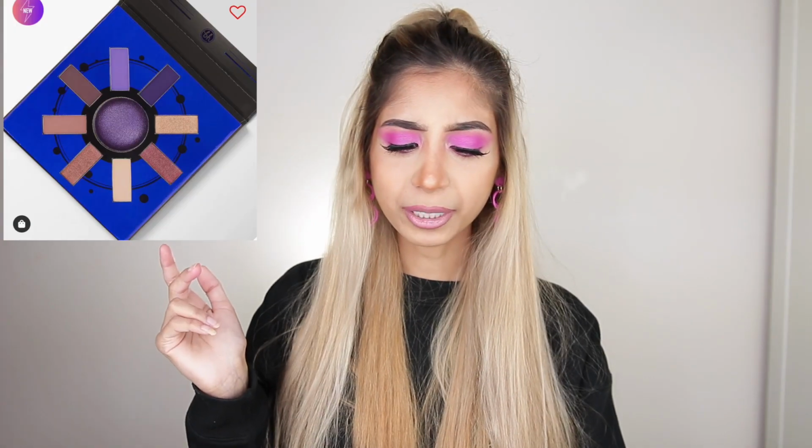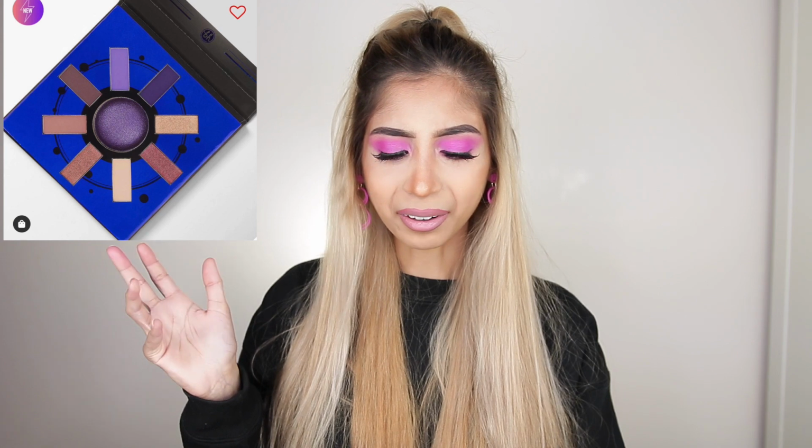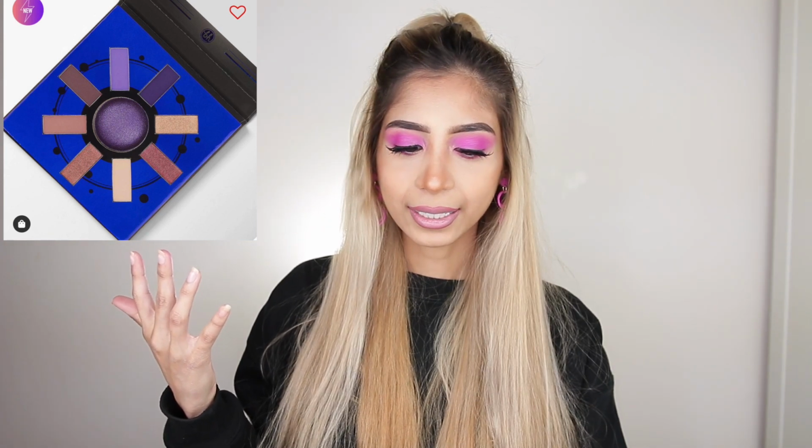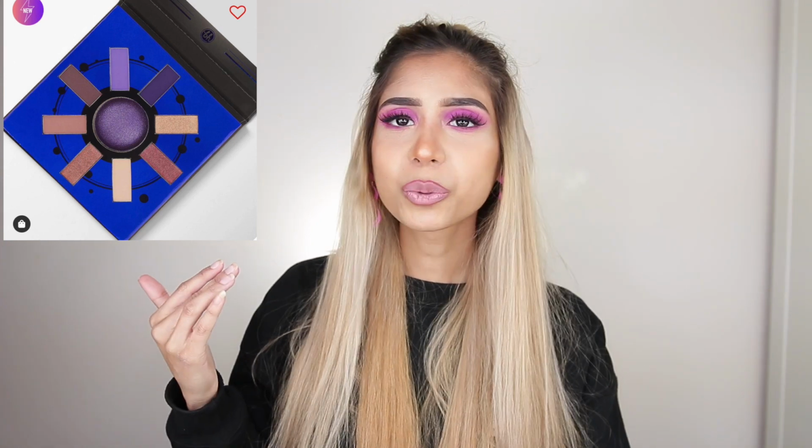Isn't the middle shade meant to be a highlighting shade? Who would want a deep purple highlighter? I feel like not a lot of thought ever gets put into these palettes. They just put a lot of effort into the packaging. And by the way, it doesn't even match the packaging because there's no navy in it. I just want to know why.